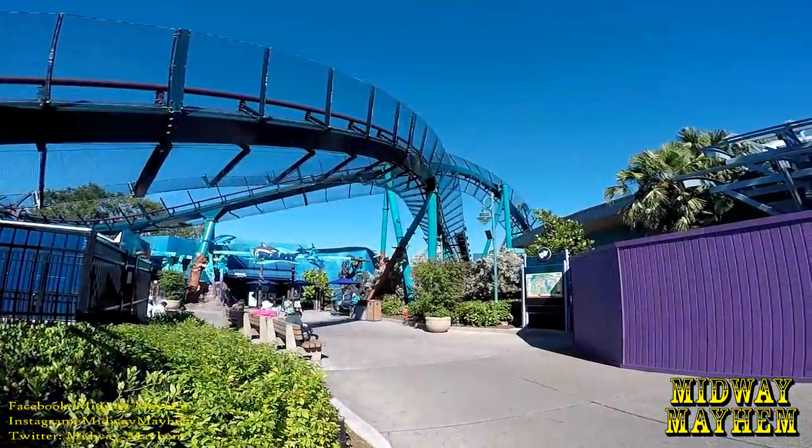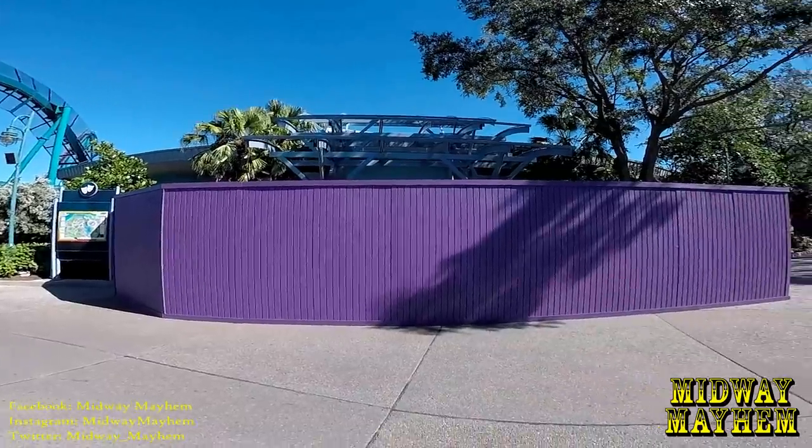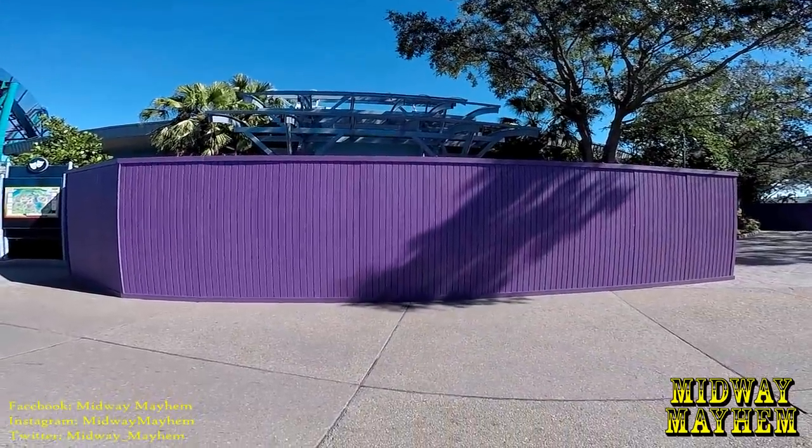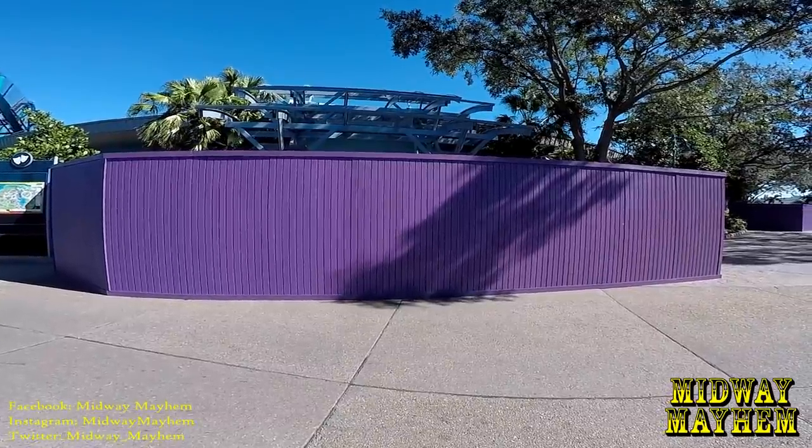Coaster hair. Not bad, eh? And of course, just down from Mako, we have the Nautilus Theater, but we have some blue walls up now surrounding the entrance area. So I'm wondering if this is for Infinity Falls or just to cover this up while they do something else.